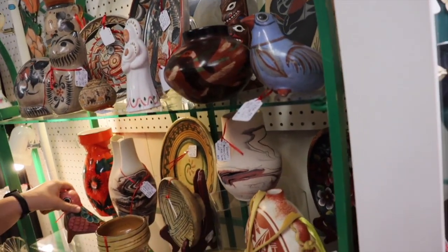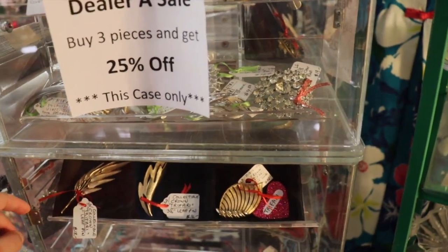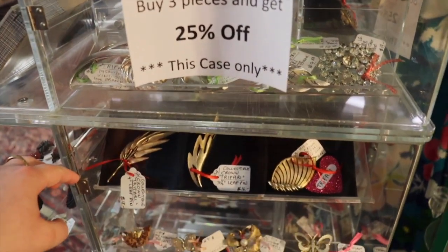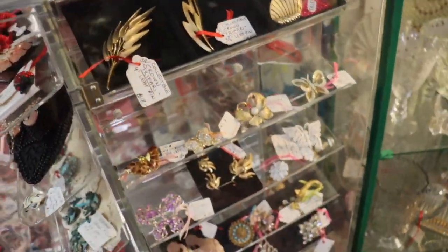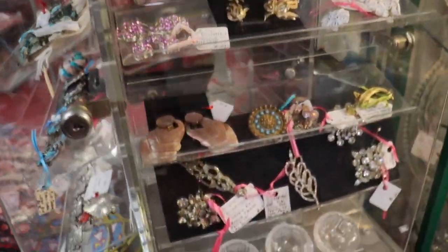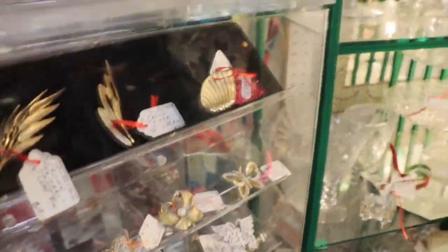This next booth had some absolutely gorgeous brooches. They had some Trifari and Austrian pieces. Total eye candy. But unfortunately, even with the 25% off, they were just a little bit out of my price range. So I left them behind.